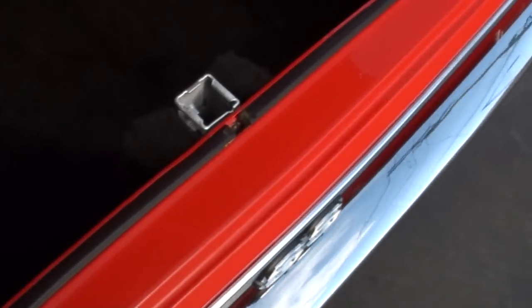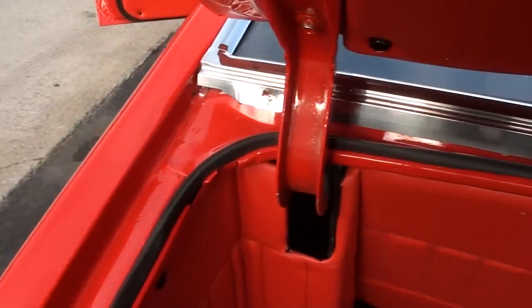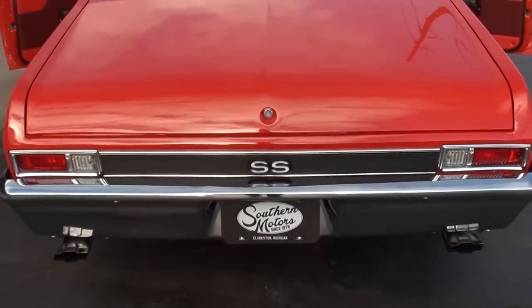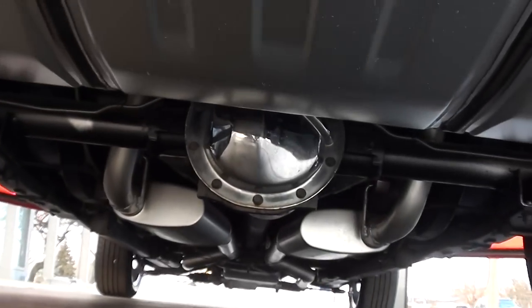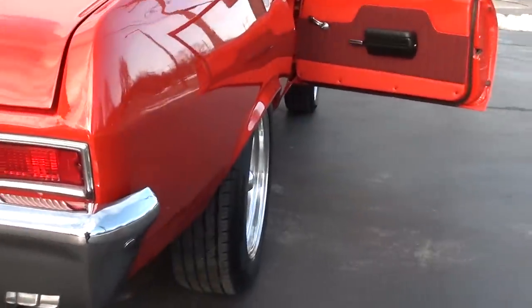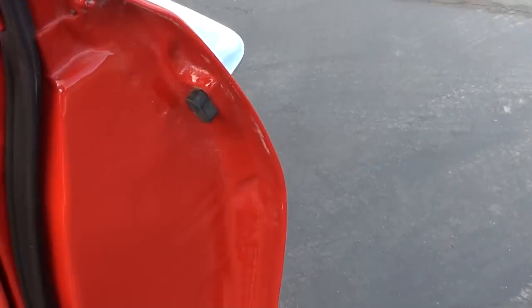It's got the big 10 bolt in it, 355 limited slip rear end. It's got a multi-leaf rear suspension. It's just dust, guys. All the trunk area is finished here. I like it, man. I dig it. Ooh, it's cold. That wind is killer. It's got frame connectors on it. And very nicely done, guys. Got some good pictures of the bottom of it. Whew. It's just wax, guys.